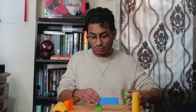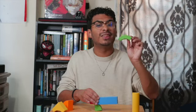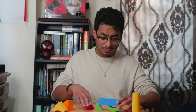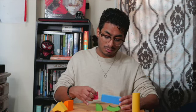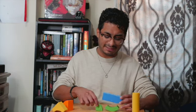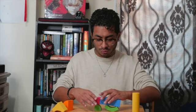We're gonna use el verde semicírculo, the semicircle. We're gonna create el carro, and it's gonna be great. Vamos a crear el carro y va a ser fantástico. Y ahí está. There we go. We have our car. Tenemos el carro.